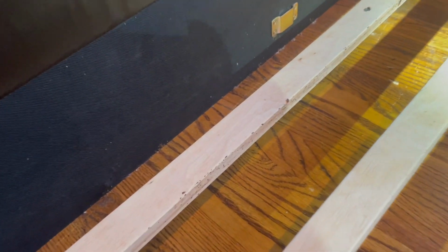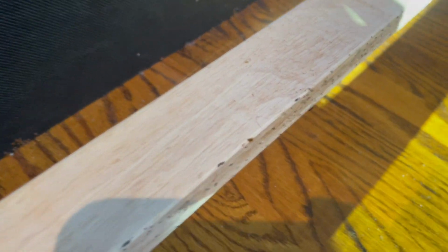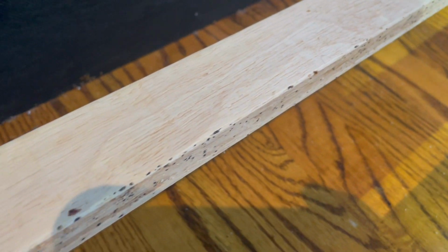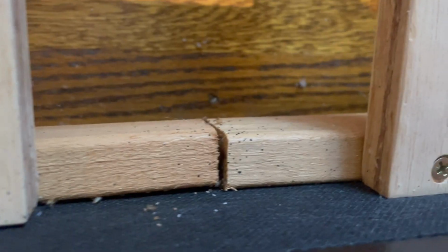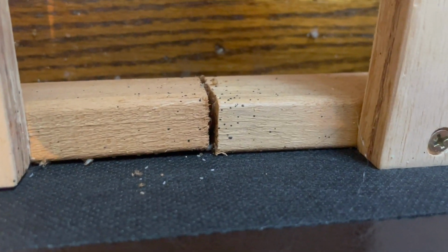This bed frame is loaded with bed bugs. They weren't just in the bed frame, but also in the end table. First thing we did was vacuum up all the live bed bugs and their eggs.